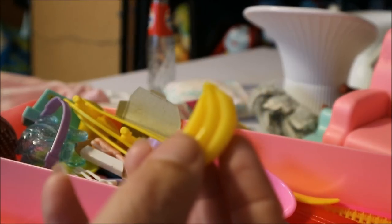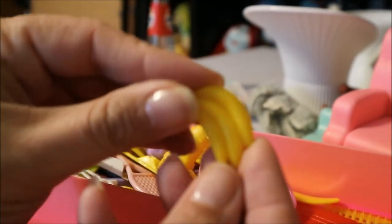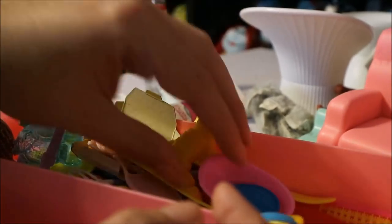Oh, some bananas. Okay, I think I figured out why my camera wasn't focusing. I had it in the wrong mode. Oh, why do I do that? Anyway.